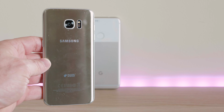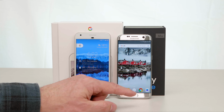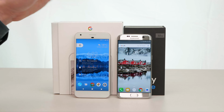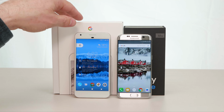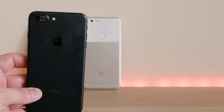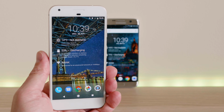Features, that's easy. The most features are on the GS7 Edge. It has wireless charging, it has expandable storage, it's waterproof. It just has the most features, so that's an easy one. Second in the feature department, probably the iPhone 7 Plus because it has that extra camera and it's waterproof. And third would be probably the Pixel because it doesn't really have that many extra features there.